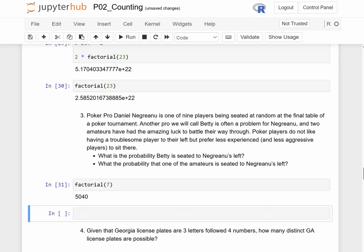And what is the probability that one of the amateurs is seated to Ngannou's left? Well, the same as for Betty, but times 2, because there are 2 of the amateurs and they can't both sit on Ngannou's left at the same time.